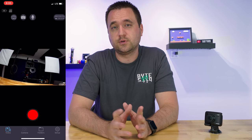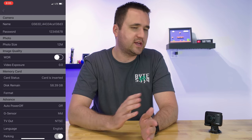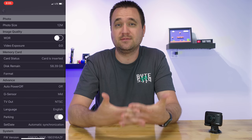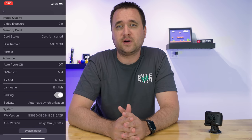But built in, it also does have GPS, so working with that desktop app, it allows your GPS to know exactly where you were at the time of recording that video. And I really do like the G sensor thing, because if you set it to constantly record, you could easily overwrite a significant event, something that you don't want deleted, and that G sensor will lock that file to make sure it does not get deleted. So with those features out of the way, let's jump into the quality.